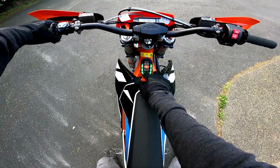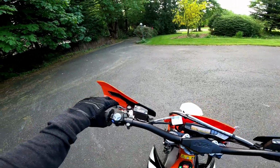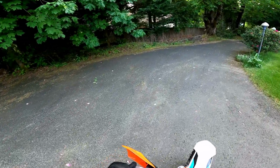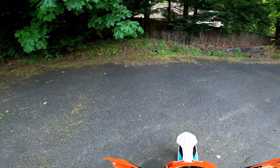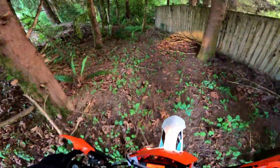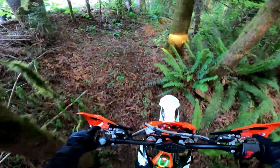All right, let's change this mode. Okay, I think I'm in mode 1. Yep. All right, let's do this slow crawl. I cleared these trails yesterday. The best thing about this bike, it feels so freaking nimble compared to the KLX.